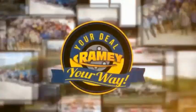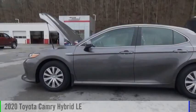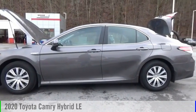Ramey, it's your deal, your way. Come test drive the 2020 Camry Hybrid.